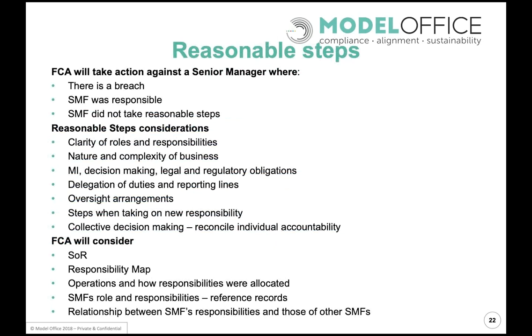And finally, but not least, taking a look at those reasonable steps. What are they? How do they work? What do they mean? Well, from a reasonable steps perspective, what we're talking about is what the FCA will do, how they will take action against a senior manager. They will take action if there's a breach. They will take action against the person who holds the senior management function that's responsible for the area that's been breached, and they'll take action if reasonable steps aren't taken.